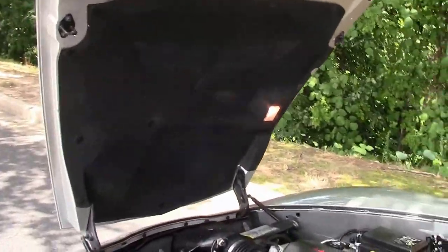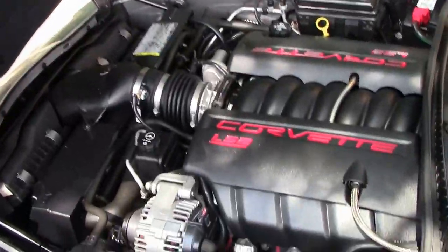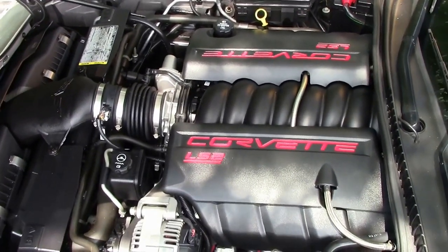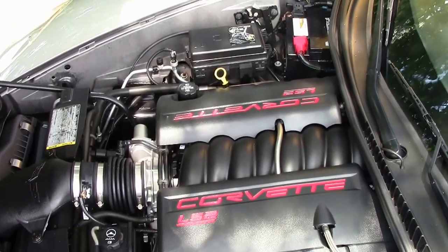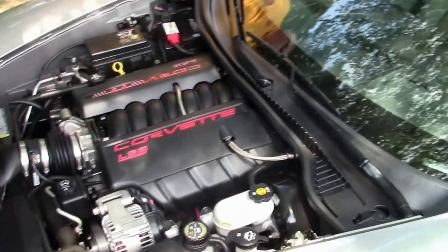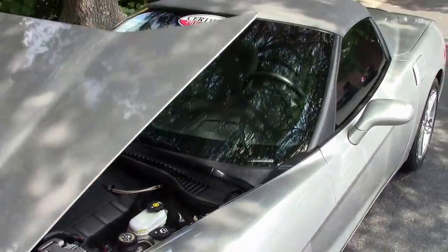The engine compartment, LS2, very clean. As I mentioned, the color combination on this is definitely a unique and special edition.